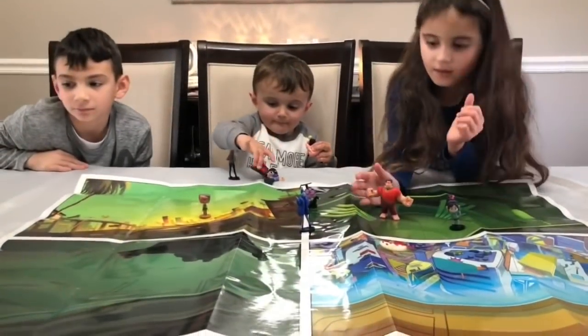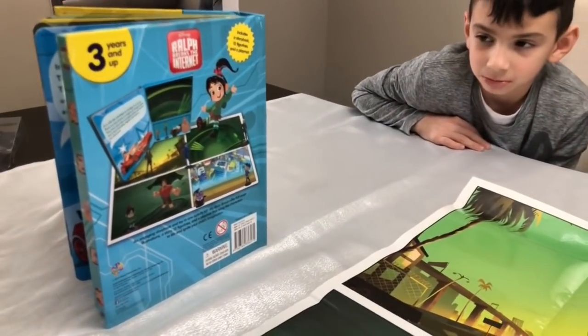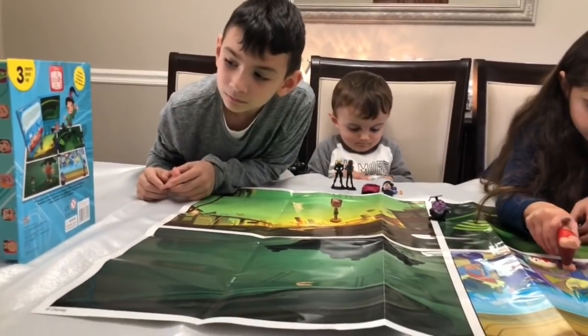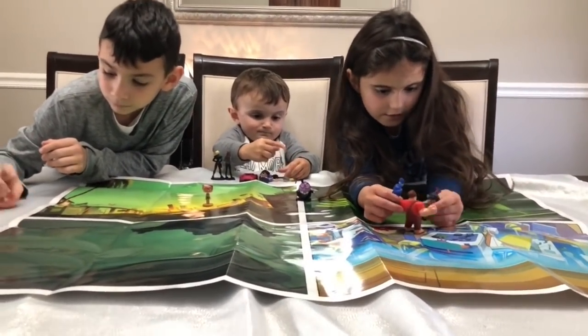All right, so they're playing with the storybook. They're putting all the characters on the playmat. They're trying to set it up similar to the book. Guys, we found this book in Barnes & Noble. It was only $9.99, just under $10. It's perfect. So we suggest that you go look for it because it is super, super fun.